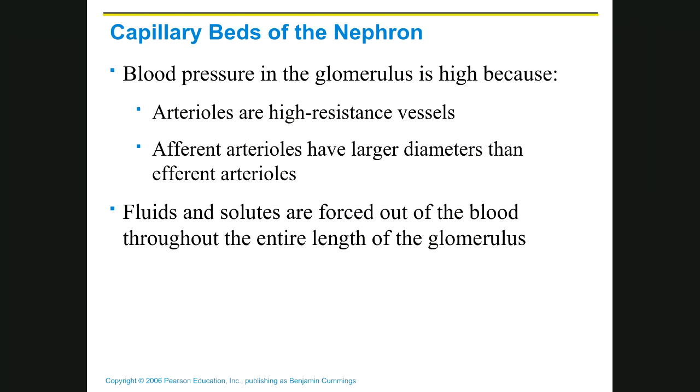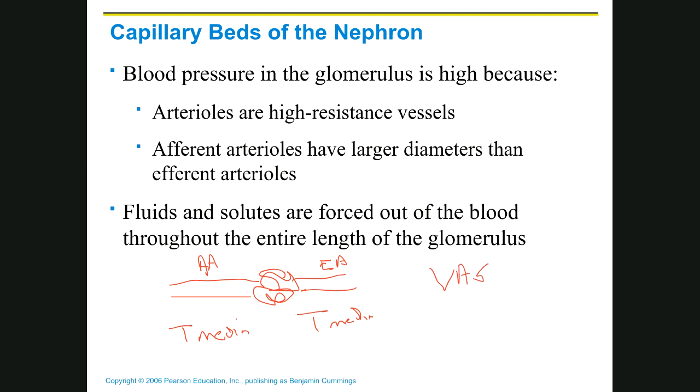Here, we have the afferent arteriole. And then we have the glomerular capillaries. And then we have an efferent arteriole. Since they're both arterioles, they both have a tunica media. If you have a tunica media, remember it's got smooth muscle in it. So they can both do vasoconstriction and vasodilation. And so they can regulate the pressure in here. And so the pressure is much higher than in regular capillaries.